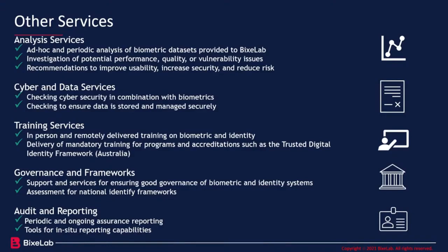We can also provide cyber and data services in terms of helping look at cyber threats and providing advice around how to store and manage biometric data securely. We provide training services, and we will be delivering some new training services in the next few months, which we will let people know about. There's a lot of work going on around the world in governance and identity frameworks, and we are experts in that area and can provide both advice in the framing of those frameworks as well as in the assessment of technology for compliance with identity frameworks.